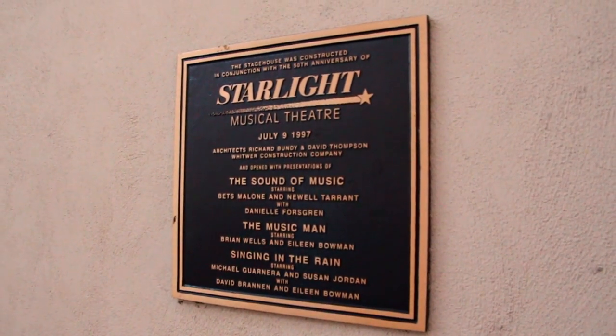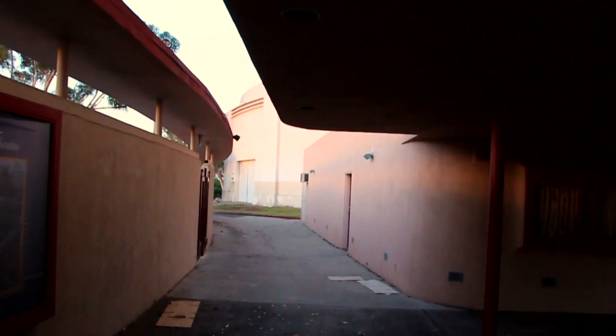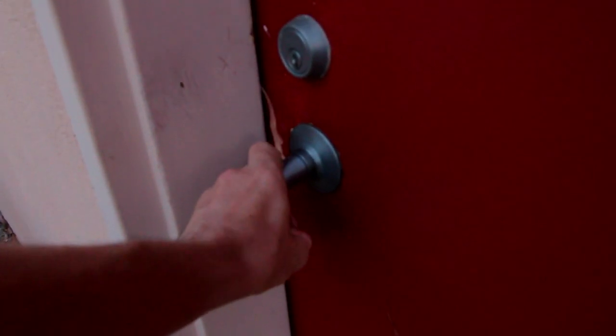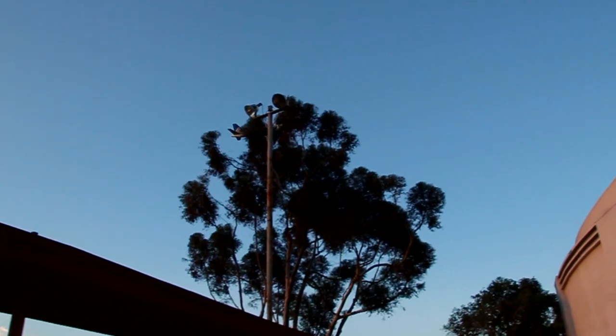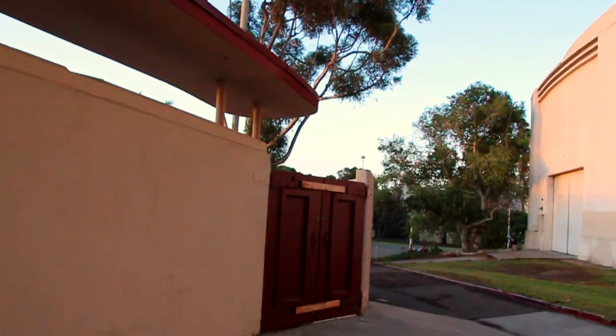Plaque out front. There's a door. And then this right here looks like it only opens from the other side. The sun's just starting to rise. Here's the office, again, I'm assuming. Here's another door, also locked, as we thought it would be. And here's the third gate. Let's look over here.